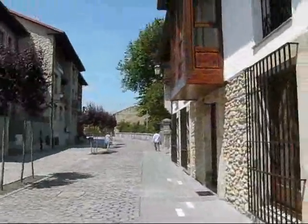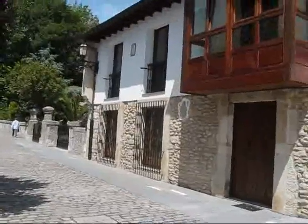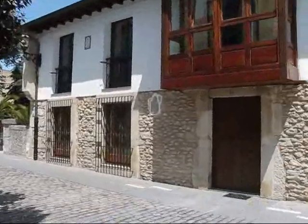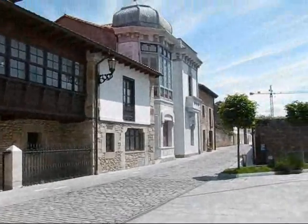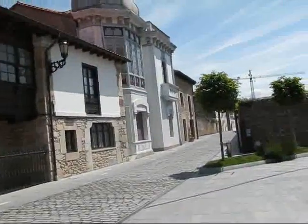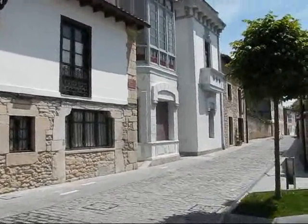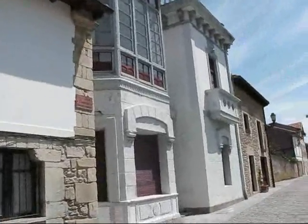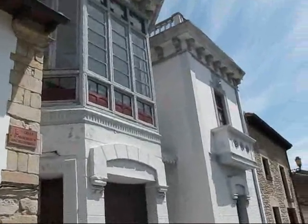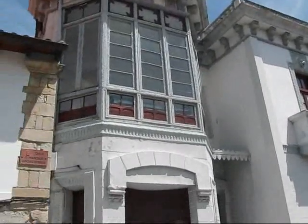My feeling is it should be one of these buildings here, but I don't see a plaque, because the other buildings actually had a plaque. It must be this building here. Let me see. Oh, there is a plaque right there. So this is number 7, Casa de los Leones. Right here, again another building built by one of the Indianos that came back.